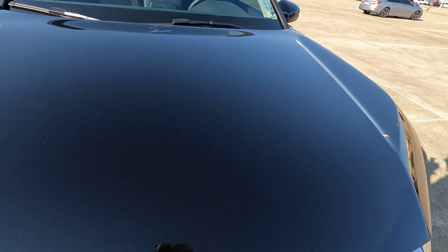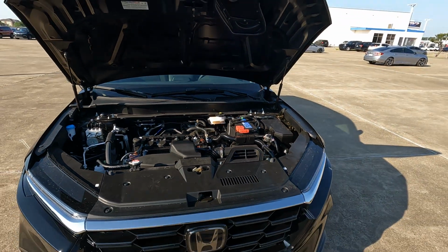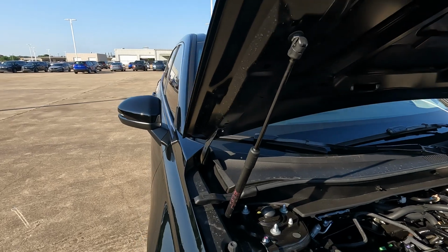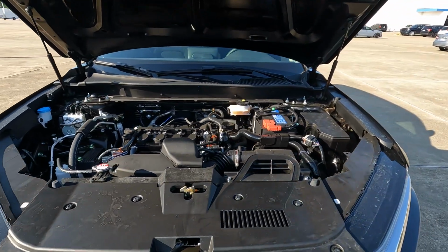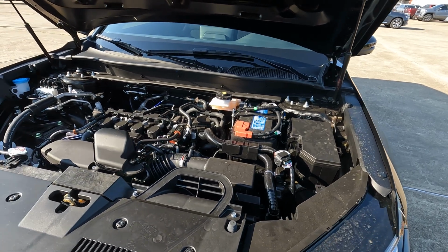One of the other big changes for 2023, and I know to the average person this is not going to mean a lot, but if you raise the hood, it raises itself basically to a point because you no longer have to go hunting for that manual prop rod because you have these struts right here to help hold things up. And that reveals the 1.5 liter turbocharged 4-cylinder. It makes 190 horsepower and 179 pounds-feet of torque.